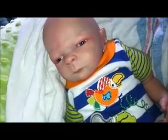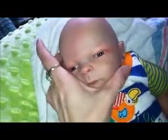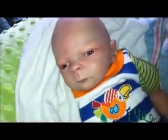But for right now, I just have Abe here. He was reborn by Jackie Ortiz a couple of years ago, and he's looking mighty cute in his little turtle romper.